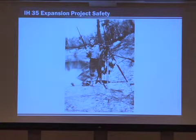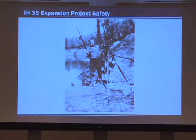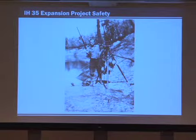This is a surveyor from back in the day. I don't know if you can see it very well. He's got about a dozen ducks hanging from his tripod there. I guess he's multitasking, as he surveys along the river. Has a duck decoy by his feet there.